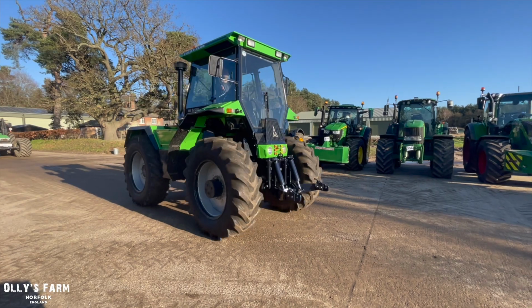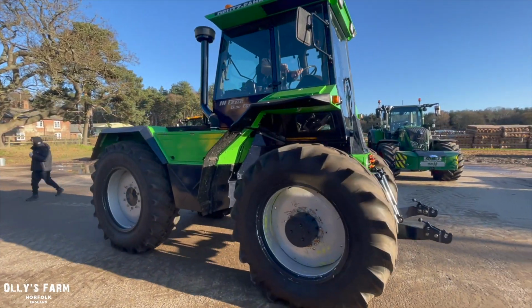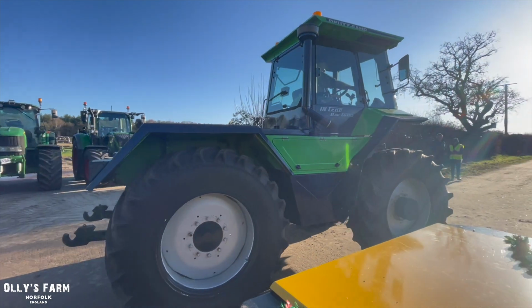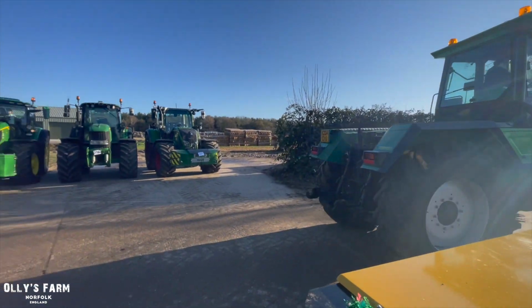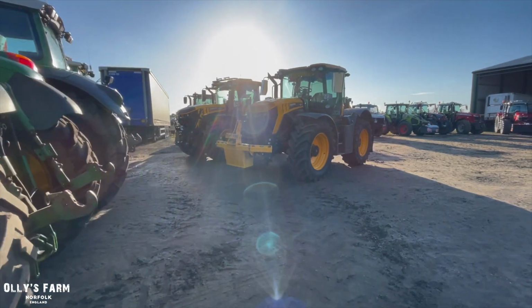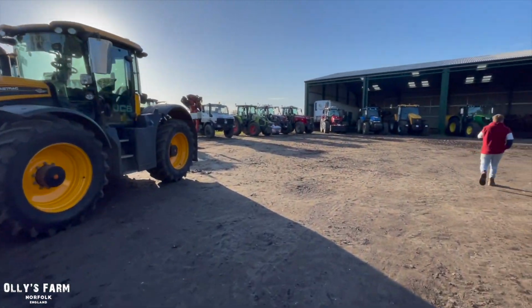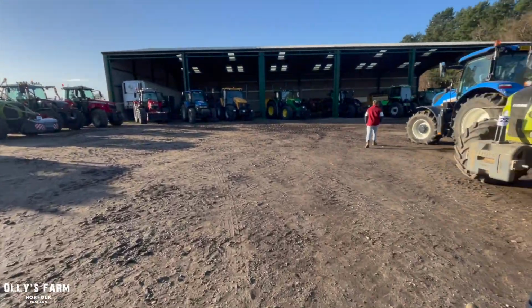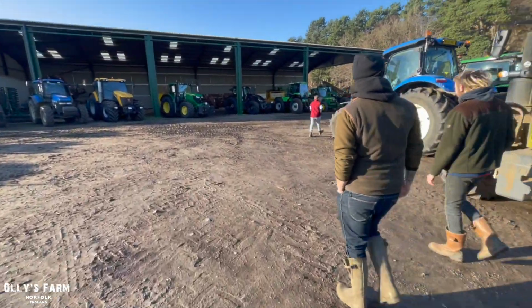This was quite cool. Deutz Fahr, kind of really unusual in-track. You don't see those very often. You've got great visibility. I mean, yeah, something completely different. And yeah, I mean, it was such a good day. There were so many tractors, it was unbelievable. Just tractors parked all over this farm where we stopped up for lunch. That was kind of like refreshments.